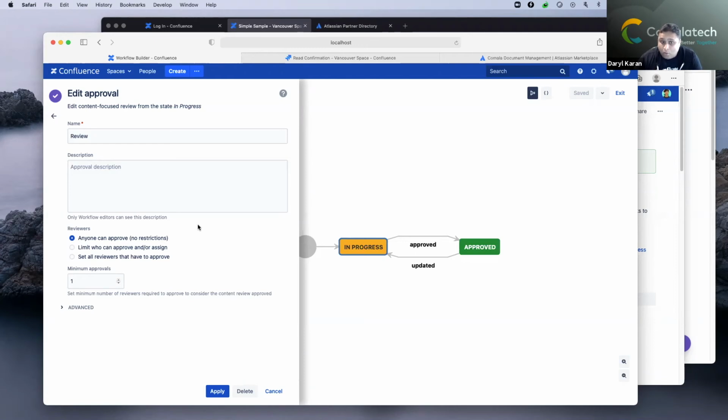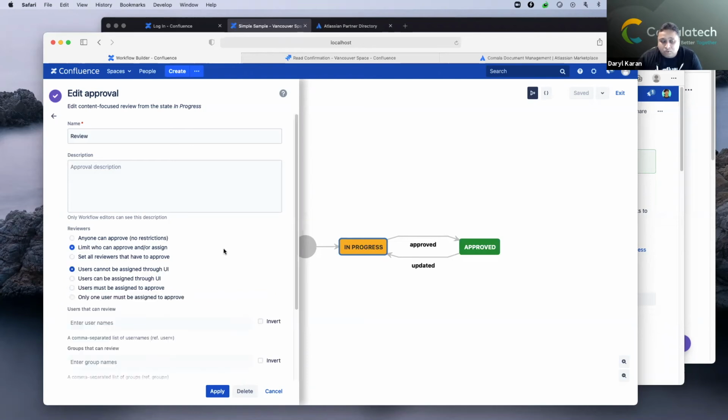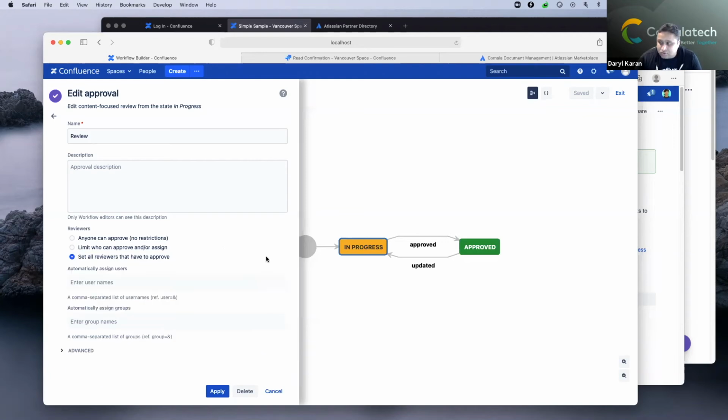Well, can anyone go in and approve it? Sometimes yes, but most likely not. Can I limit who wants to or needs to approve it? Sure. I can limit that, and I can just simply go in and choose basically the same way as we did when we assigned someone earlier. I can add that function and allow people to be assigned through the UI. Or I can set these users and allow these users to be set directly in the workflow.